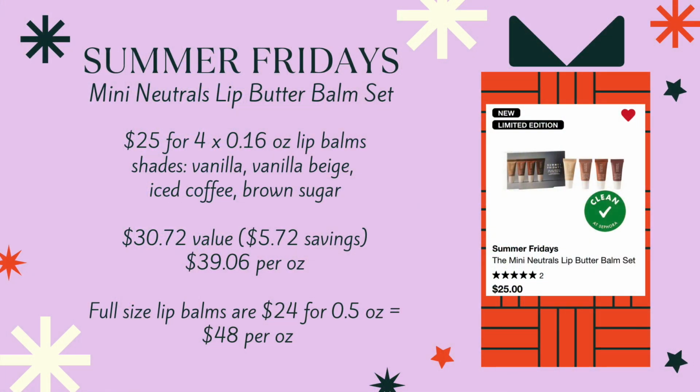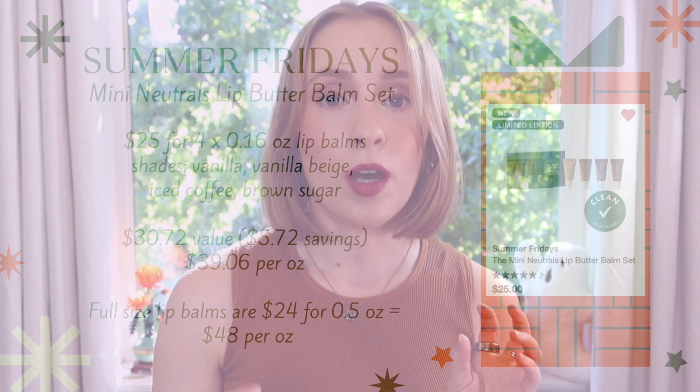And if we break down the cost per ounce, this set comes down to $39.06 per ounce, whereas a full-size lip balm, which is $24 for half an ounce, is $48 per ounce. So this is actually a significantly better value than a standard full-size lip balm. So I'm interested. It very well may sell out before I ever get around to purchasing, which usually ends up happening for me, but this is one that I definitely have my eye on.